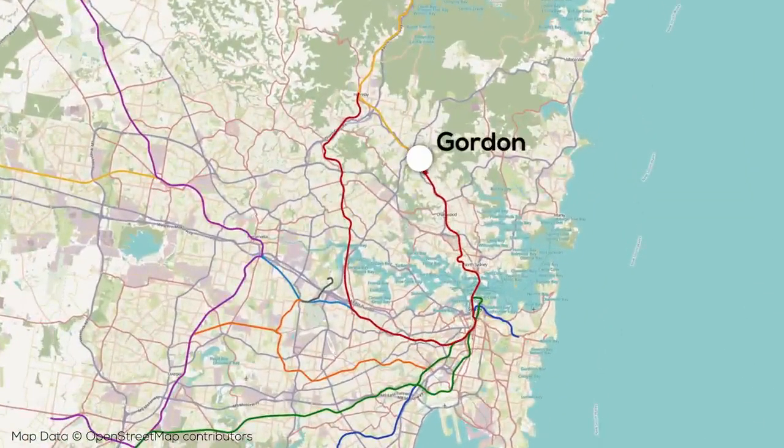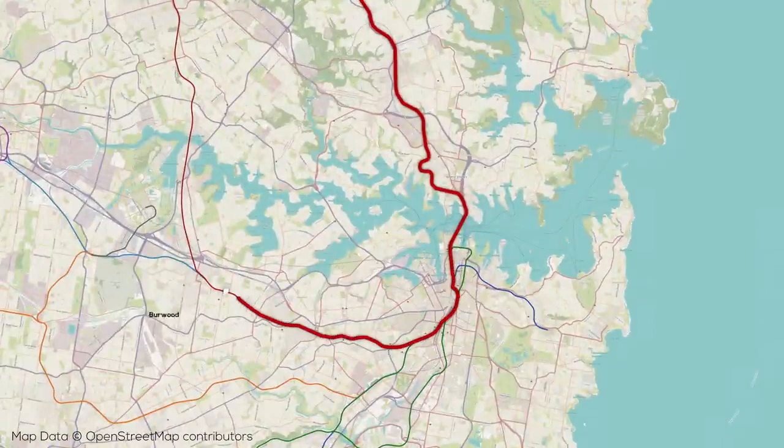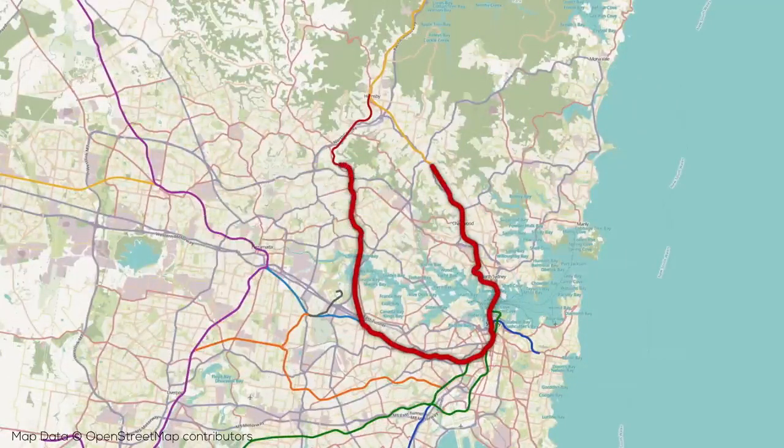This line fully duplicates the T1 from Gordon across the Sydney Harbour Bridge through the CBD, Central, and Redfern, before running express to Burwood and Strathfield, where it diverges to the north to run across the Parramatta River, then through West Ryde, Eastwood, and Epping, which we're going to come back to. From here, the line continues north to terminate at Hornsby.